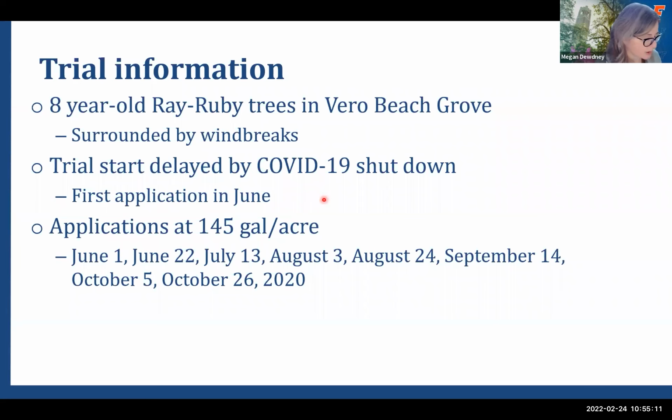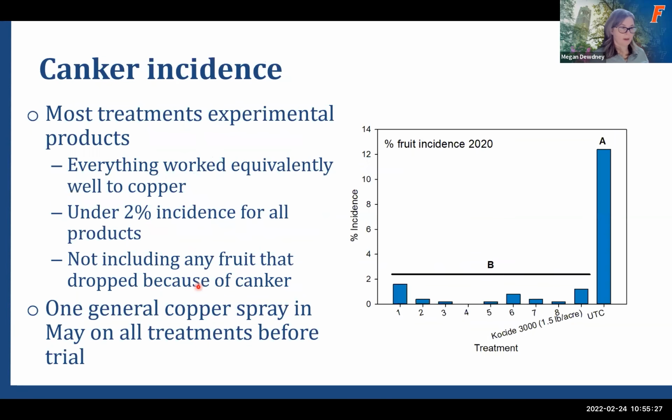However, there was a general field application of copper in May, and they did applications at 145 gallons per acre. You can see that they were doing a 21-day interval from June, when they could get out there, until the end of October in 2020. Looking at the canker incidence, I haven't named most of these because they are experimental products, but I think most of them were based on metals. You can see they're all doing fairly well in comparison to the standard pesticide. And then here's our untreated control. You can see that everything's doing very well compared to that.